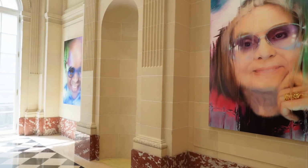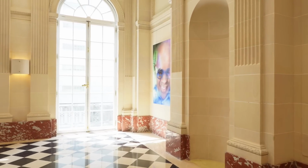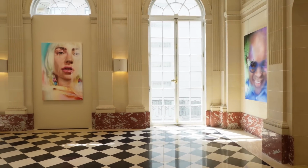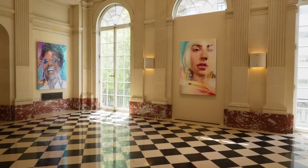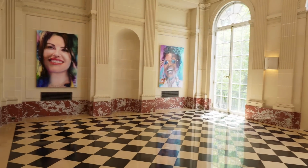This room features a series of painted portraits of women that Minter admires. They're also enamel paint on metal, like downstairs, and you can probably spot right away the likes of Lady Gaga. We'll see Monica Lewinsky. Minter says the quote, "I paint people I admire. They become a metaphor for the times we live in."